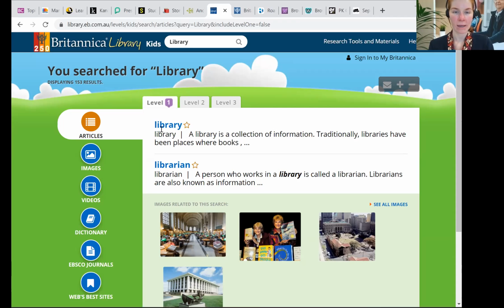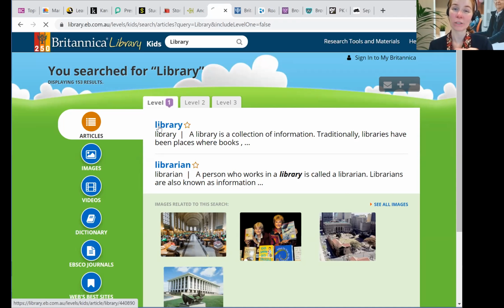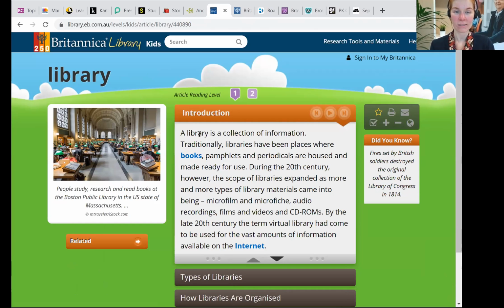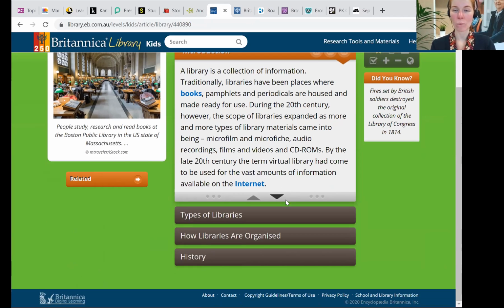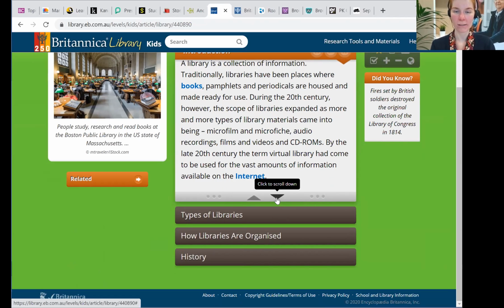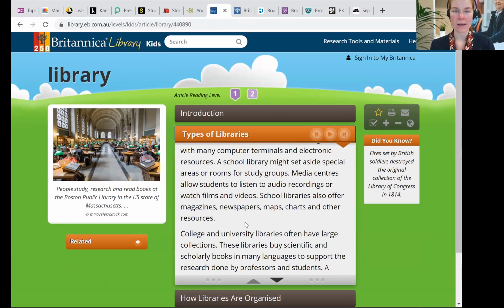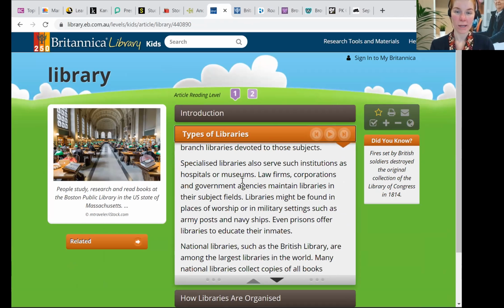You'll find an entry up here, just clicking on the blue, much like you would a link. It'll give you a nice intro level of information and skill. So you can see a library is a collection of information. Traditionally, libraries have been places where books, pamphlets, and periodicals are housed. So there's lots to read here, all in different formats and wording. Let's just scroll. All broken up into little tidbits. Then you can increase the reading level as you go.